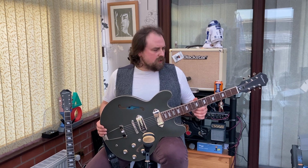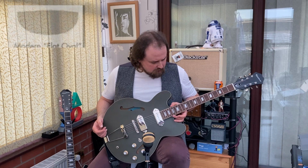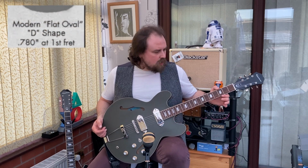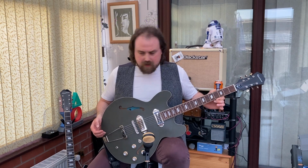The only thing I don't like about this one is the neck. It's the slim taper C style, so it's a lot thinner than I'm used to. I prefer thicker necks, so the neck wins out on the Casino Coupe because it's a slim taper D style. I'll put up an annotation somewhere showing what the difference is, so you can visualise that. The other downfall, from my perspective at least, is this has got a laurel fretboard instead of a rosewood fretboard, for obvious reasons. The Coupe that I've got, being an older model, has a rosewood fretboard on it, which I do like.